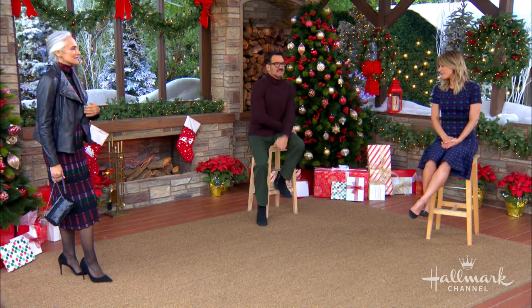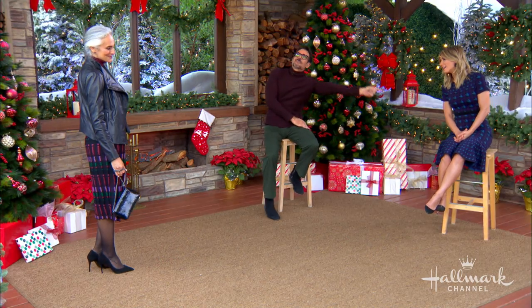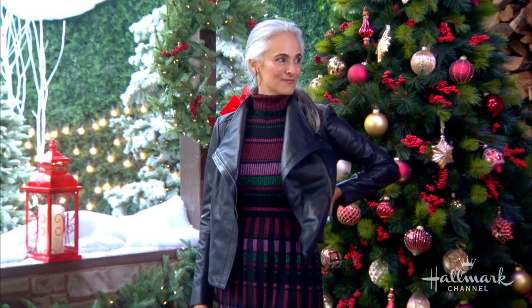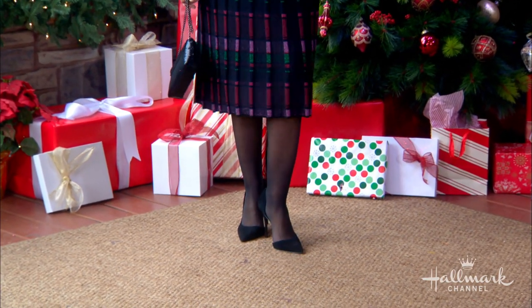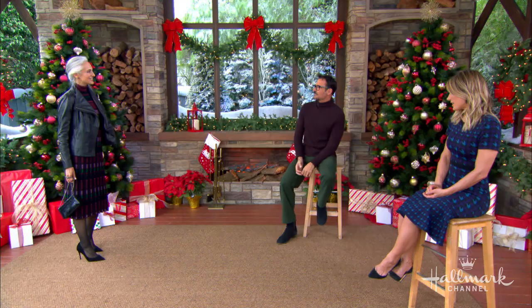And then I love the masculine and feminine. So I threw on the all-important moto jacket. What do I tell every woman they should have? A moto jacket. Here's another way to style a moto jacket. And I played it up with the sheer. I love a black sheer. Me too. With the black suede pumps. I dressed it up. It's feminine, it's edgy, and it's a very chic sweater dress.